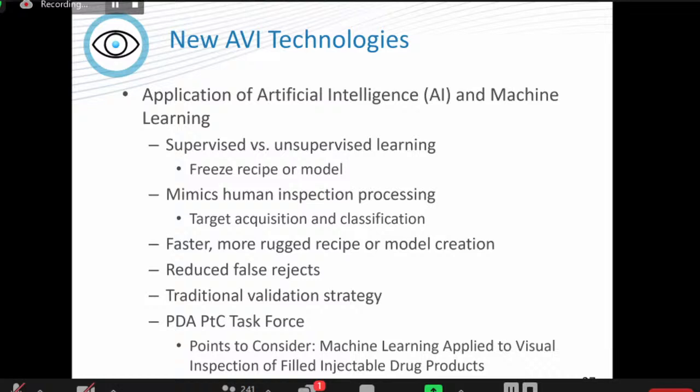We hope through this that we can develop smarter recipes or smarter models that will reduce the number of false rejects that we see. Today, machines can be fooled. A bubble looks like a particle and it's going to be rejected, even though it is not a defect. And there are other very minor anomalies in the appearance of good product that often fool machines into rejecting those units, having higher than desirable false reject rates.